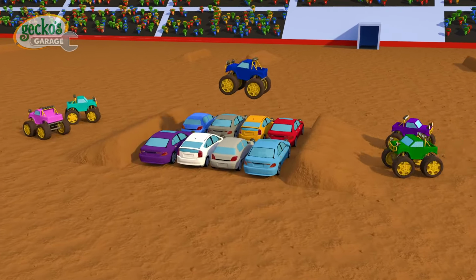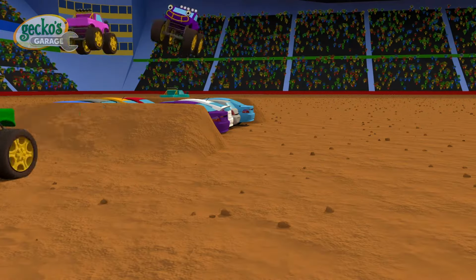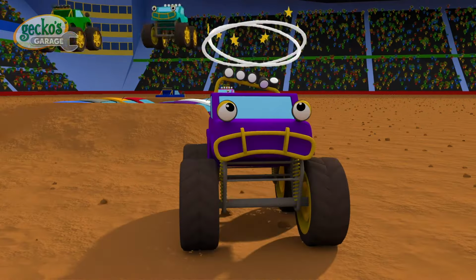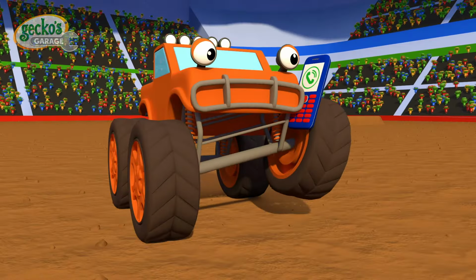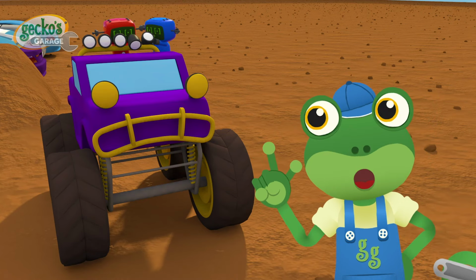Five little monster trucks jumping on the ramp. One fell off and hurt her lamp. Daddy called Gecko and Gecko said, no more monster trucks jumping on the ramp.